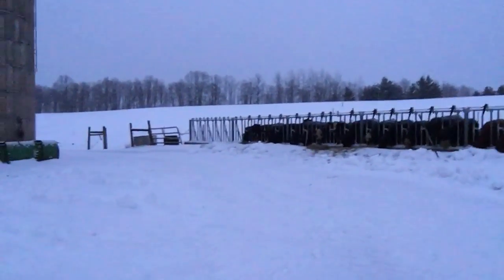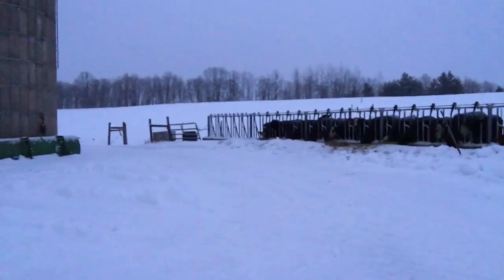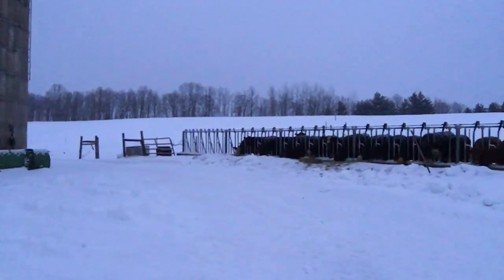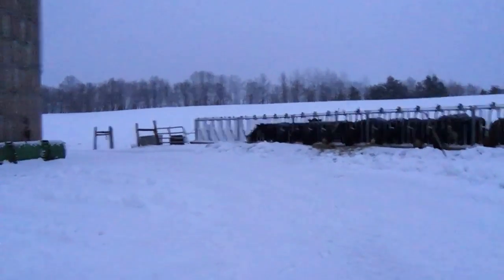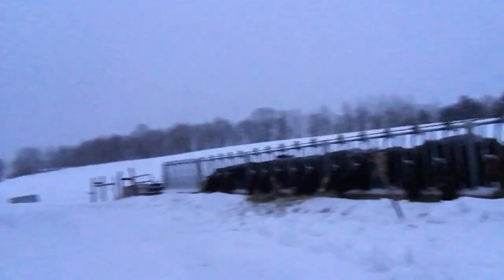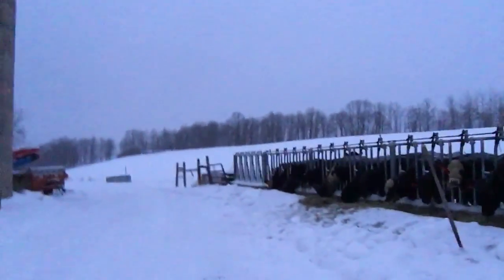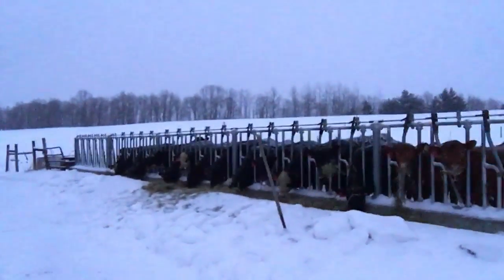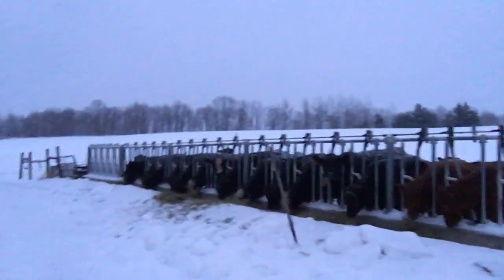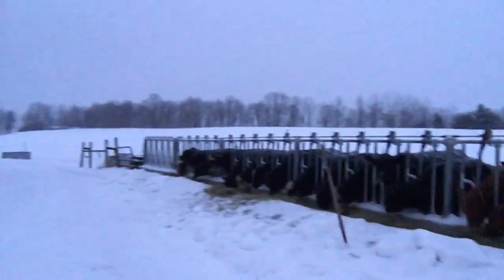For the most part, I would have to say that the heifer lot is fully trained to eat out of the headlocks now. Every one of them's been through them, eaten them. I was really concerned about the reds. Why, I don't know. I don't have a real reason why, but no concerns.